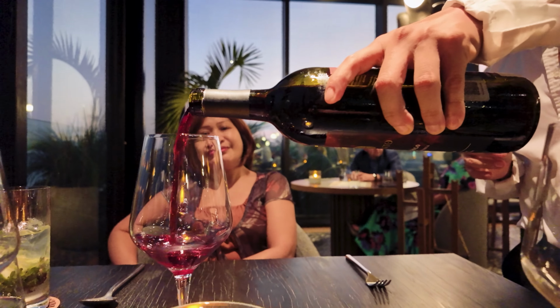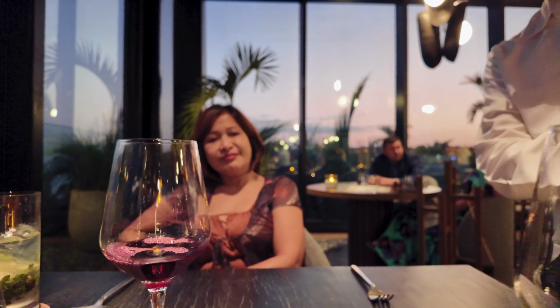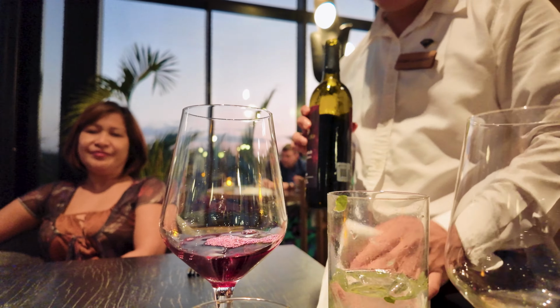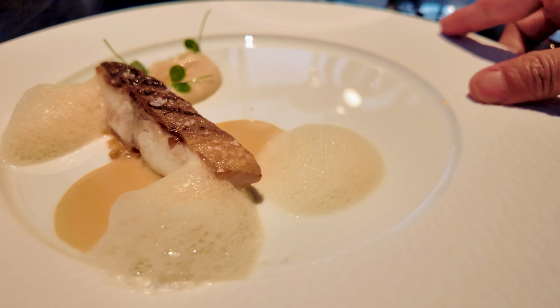So unique. Wow. This is just squash, but why is it so good? On top of that, each dish was paired with a white or red wine. I can't recall the names of each dish, so I'll just show them to you.